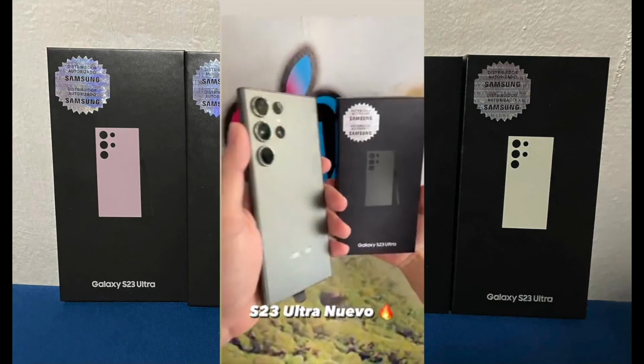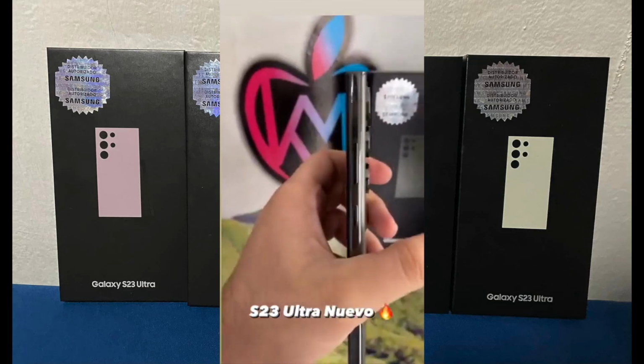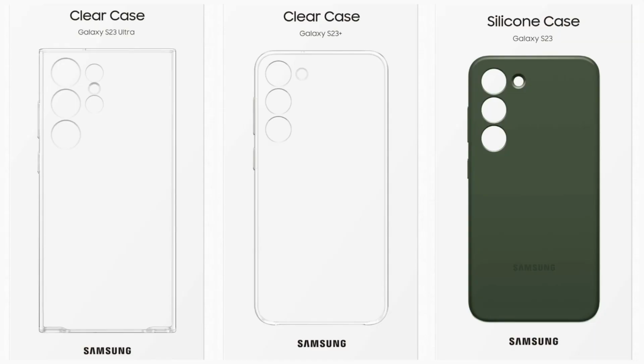Samsung Galaxy S23 series will be coming with a free pre-order offer as a storage upgrade. Plus, we also have new render leaks for the cases of the S23 series.